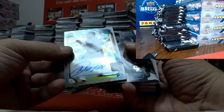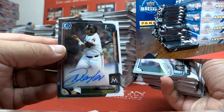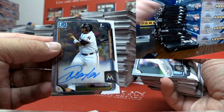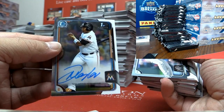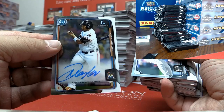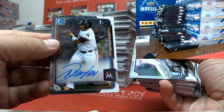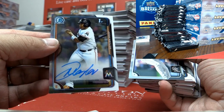Auto! Josh Naylor, base auto. The Naylor spot is on the board. Looks like a big boy. Looks like Big Poppy there. He's built just like Poppy. It's got the pants going over the heel and everything.